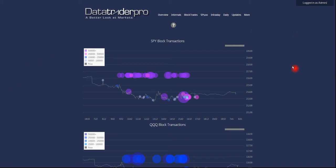We're just going to have a very quick pre-market wrap focused only on the block trades right now, because that's where you're going to get your levels from.